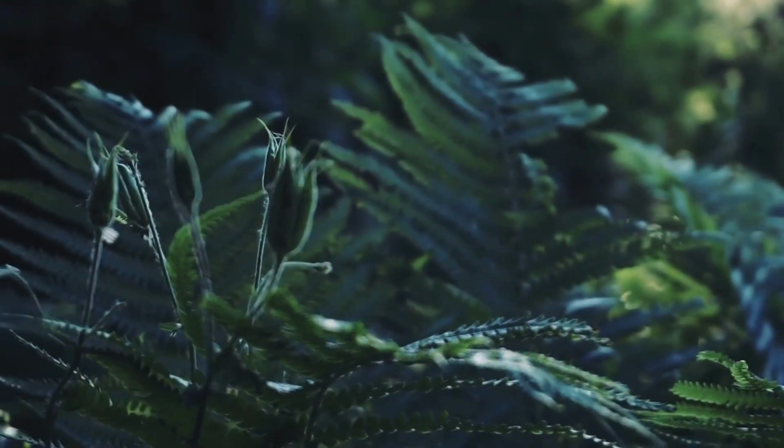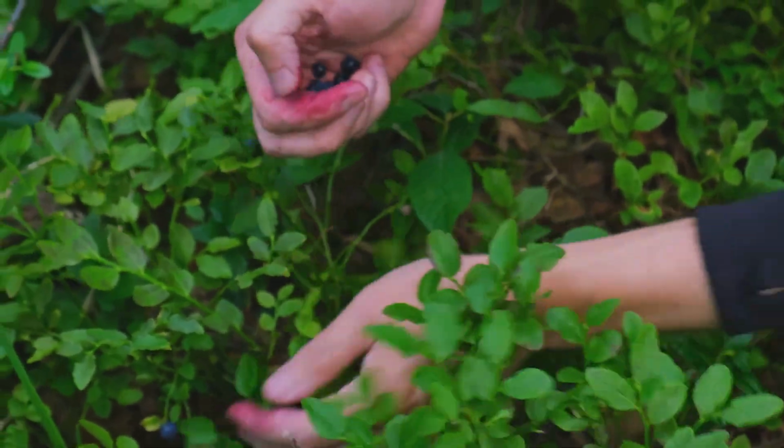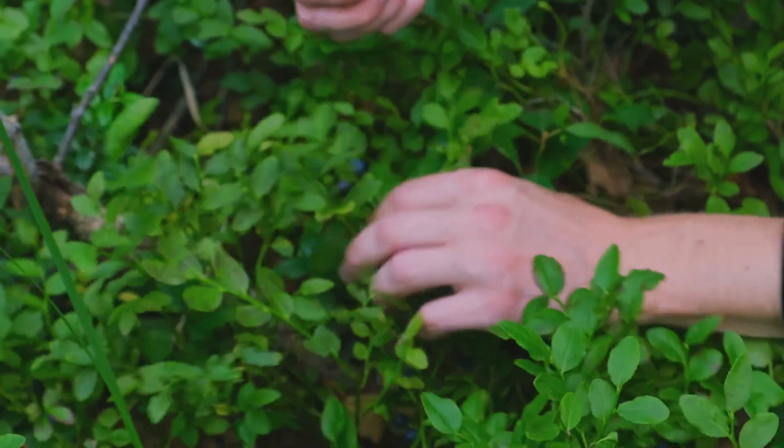As we bid farewell to the enchanting world of the fiddlehead fern, I encourage you to embrace the spirit of culinary adventure and explore the bounty that nature provides.